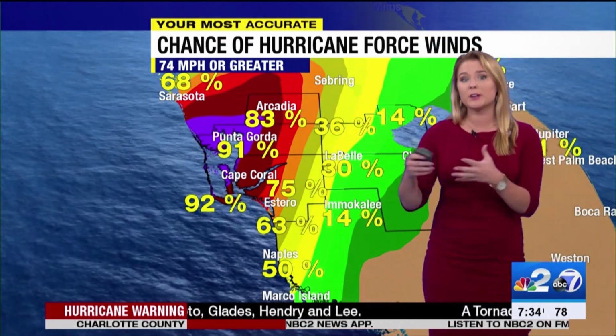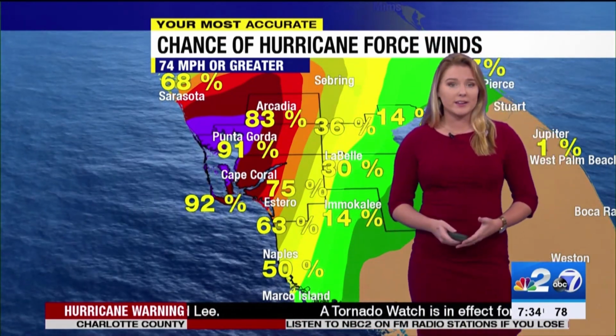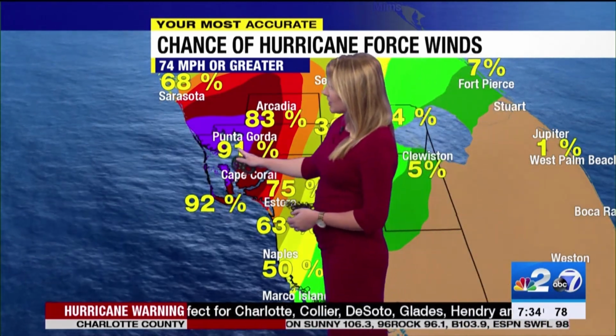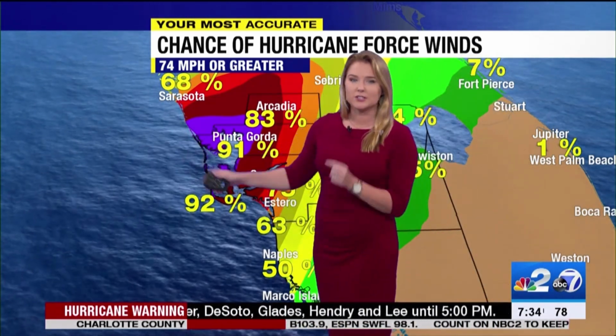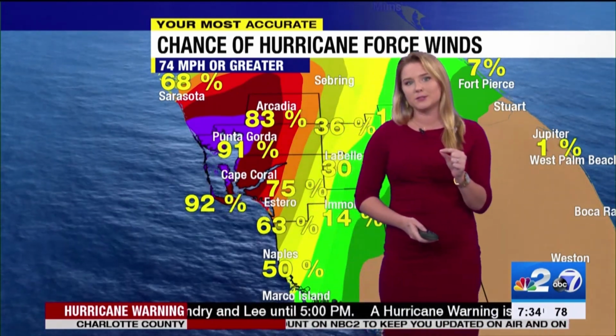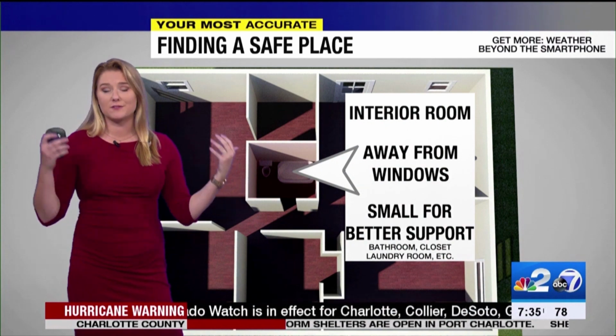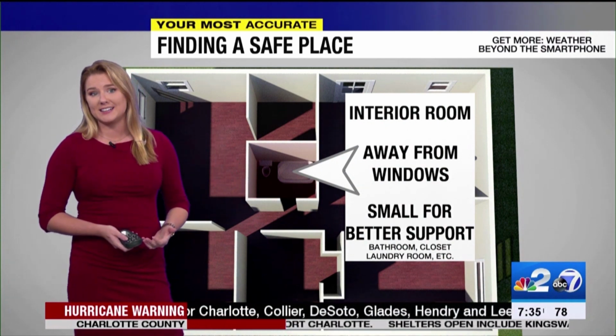Now, of course, we're going to be seeing those stronger winds where Ian exactly makes landfall, and really right now that's still looking like Lee, Charlotte, and like what Lauren just said as well, just slightly to the north of Southwest Florida. So the smaller the better. If you can go out to your garage, if you have a helmet, that's going to be a good idea as well.